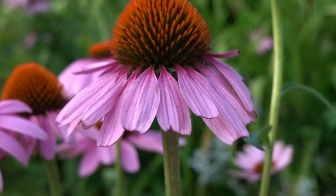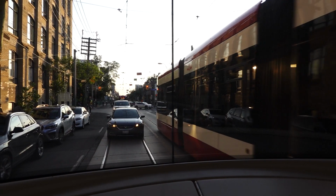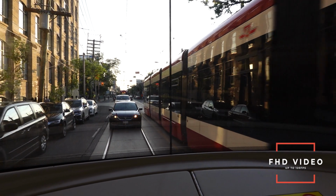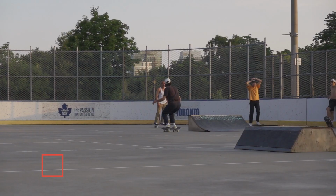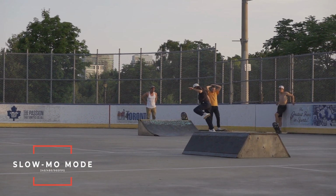And on top of that, this camera also does 4K video up to 30 frames per second. And in full HD mode, it does up to 120 frames per second for 5 times slow motion. But if you're a slow motion fan, this camera actually has a dedicated slow motion mode that allows you to shoot 240, 480, and 960 frames per second for like ultra buttery smooth slow motion.